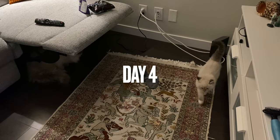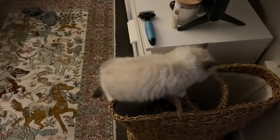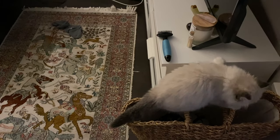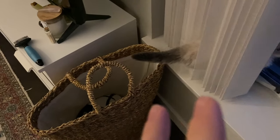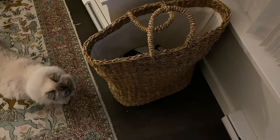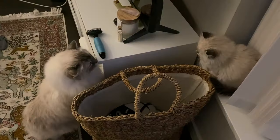So this is where we're at, Tuesday morning. They can now be in the same room together. They still haven't met physically, whether that be to come to blows or to come to kisses, but we seem to be working on it because she is very interested in him, and he just wants to play with her.